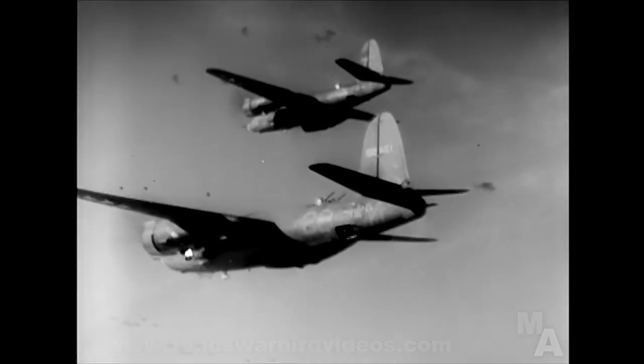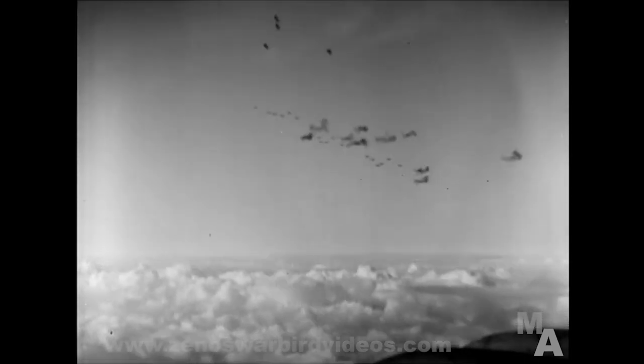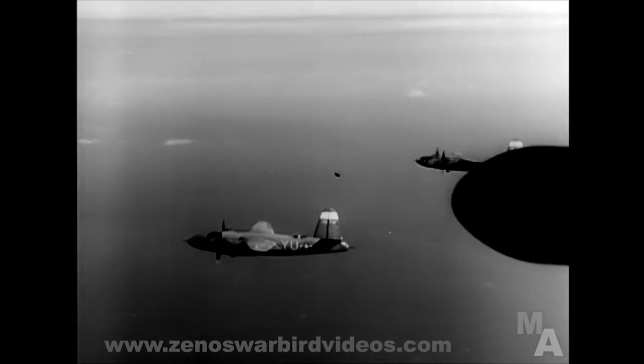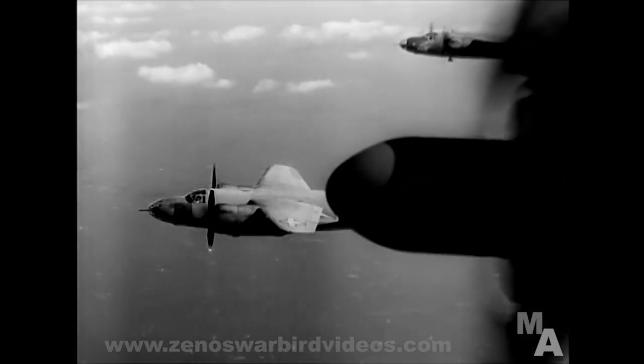With bomb bays empty and noses down, the Marauders head for home fast, meeting plenty of flak on the way back. This 26 makes the trip home on one engine. Over the base, they peel off and come in for their landings.